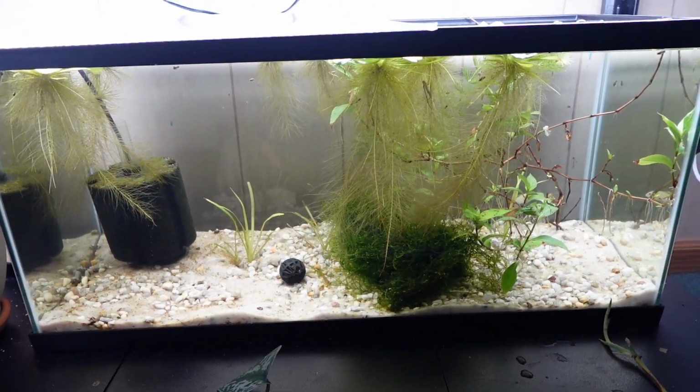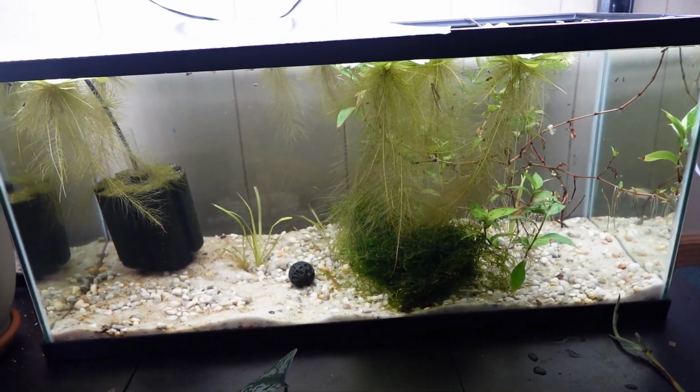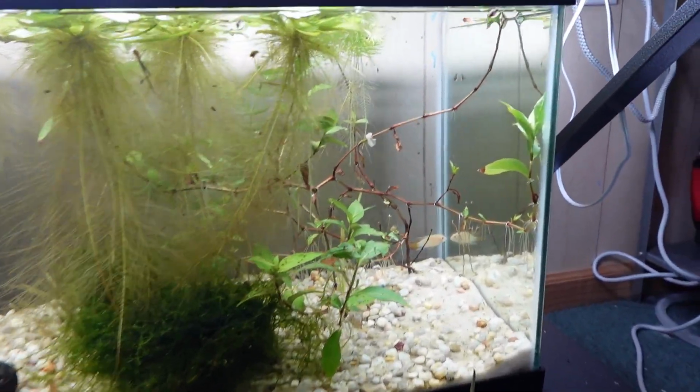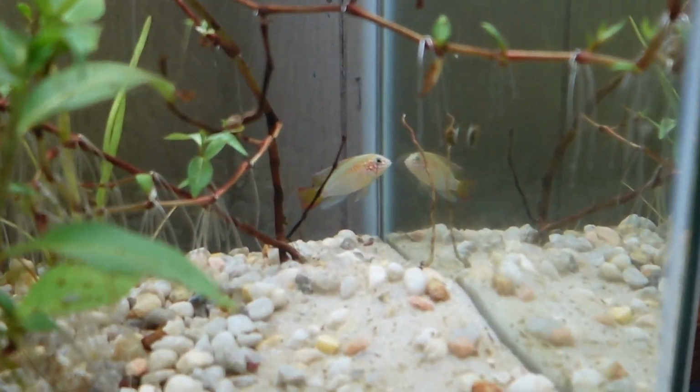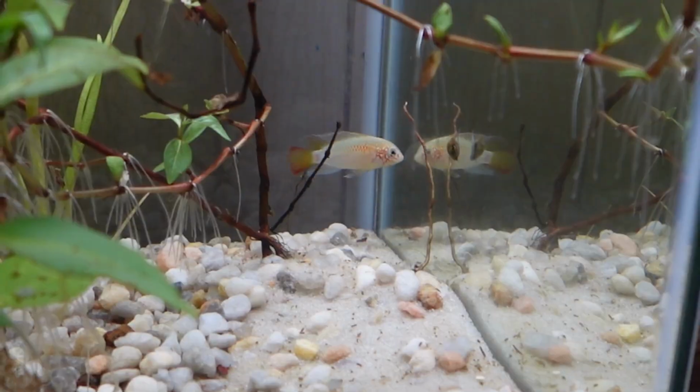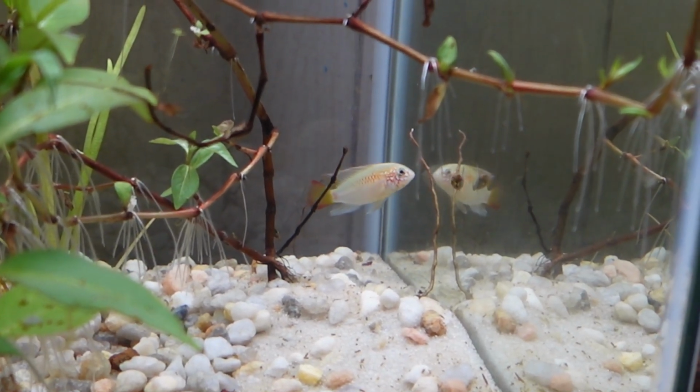And then down here, we haven't aquascaped it yet. I still got to get a ton of stuff in there. Add some leaves, add some caves because these are cave spawners. But this is the Epistogramma McMasteri. Look at this gorgeous male. Can't wait until he's fully colored up.